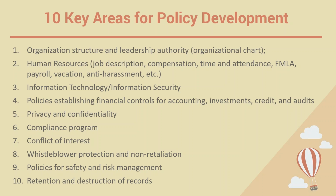The compliance program is an area of importance for policy development. As we mentioned briefly earlier, there are 7 elements to an effective compliance program. Each element has the potential to support policies in an organizational sense. Conflicts of interest are very important to recognize and manage. And so understanding how your organization does that is crucial, and putting it in a policy so everyone understands when to report one, when to manage one, is important even to the board level.